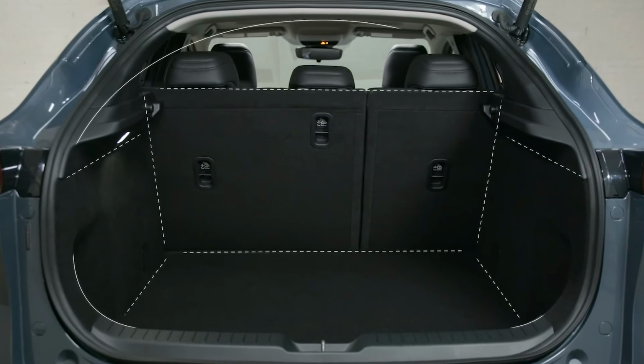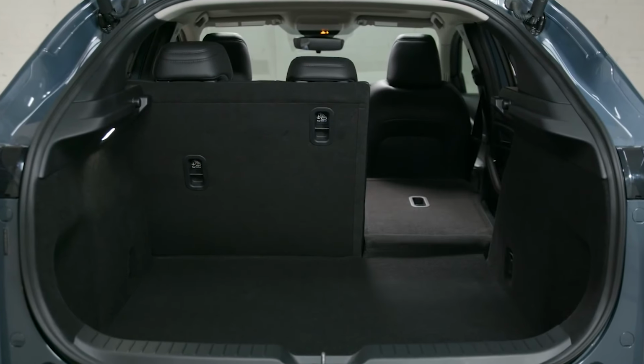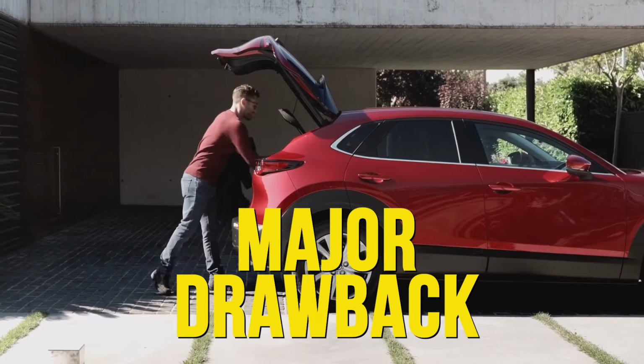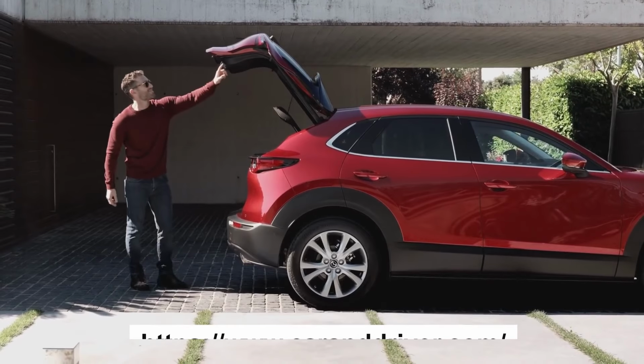The Mazda CX-30's cargo space is significantly smaller than most of its competitors, making it a poor choice for those who regularly need to transport larger items. Professional reviews consistently point out this limitation as a major drawback, with Edmunds, Kelley Blue Book, and Car and Driver all highlighting the below-average cargo capacity.